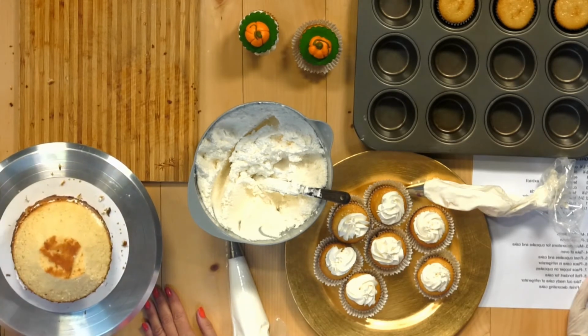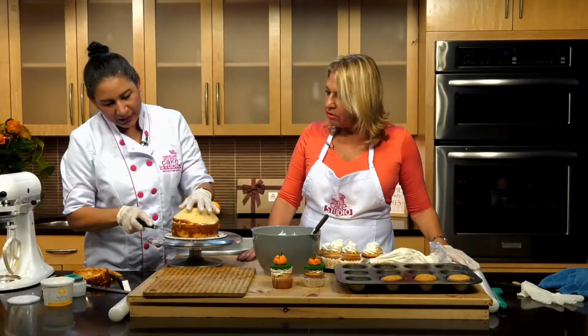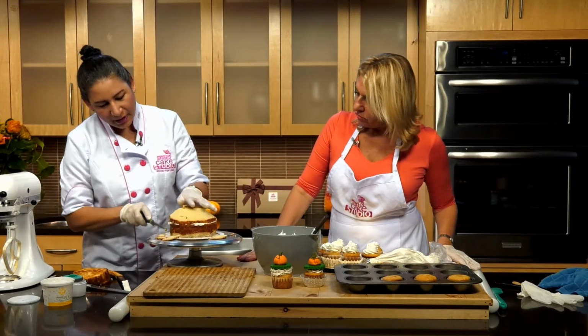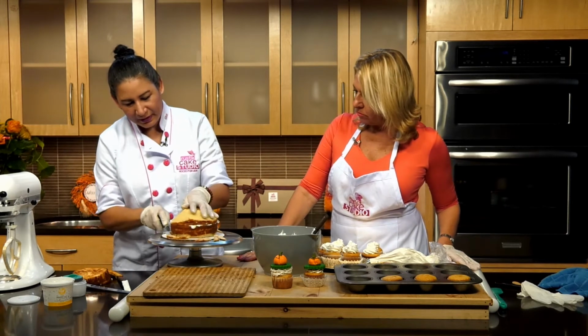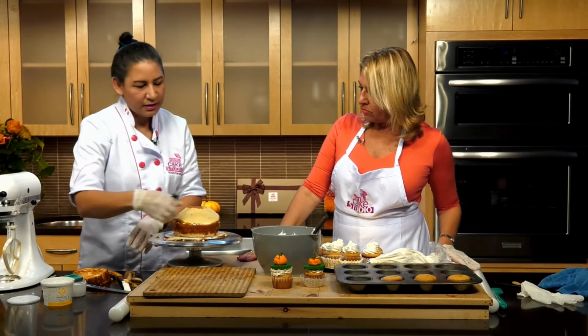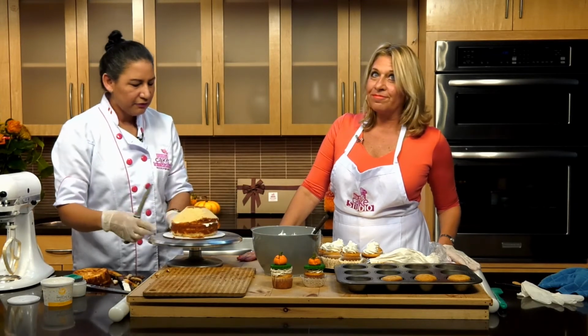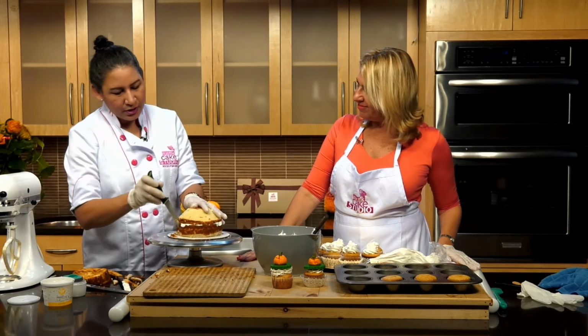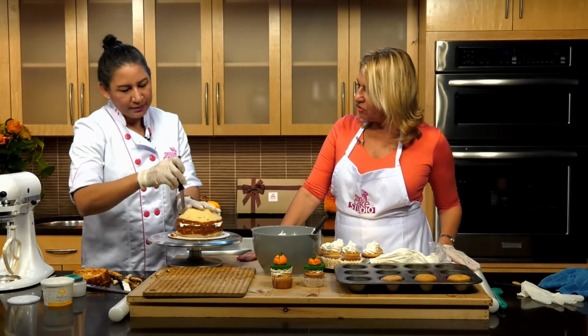So basically we start with a round shape. Adding a little bit on the bottom. It doesn't have to be perfect, just like the cupcakes. And then we're gonna do the indents a little bit.